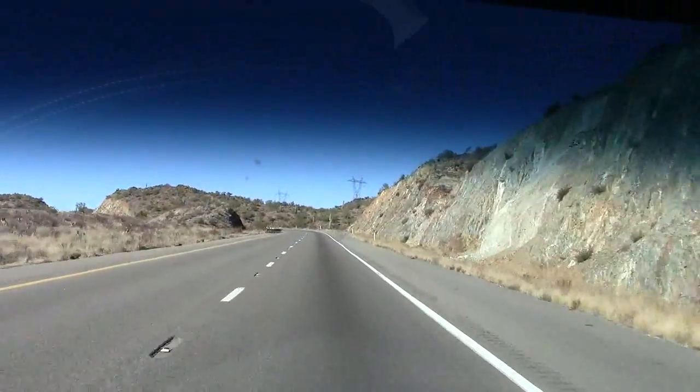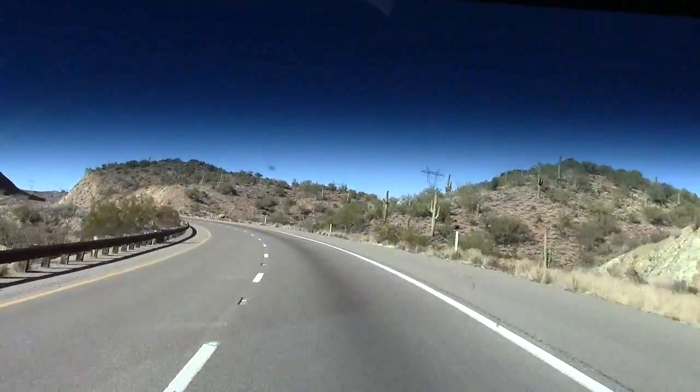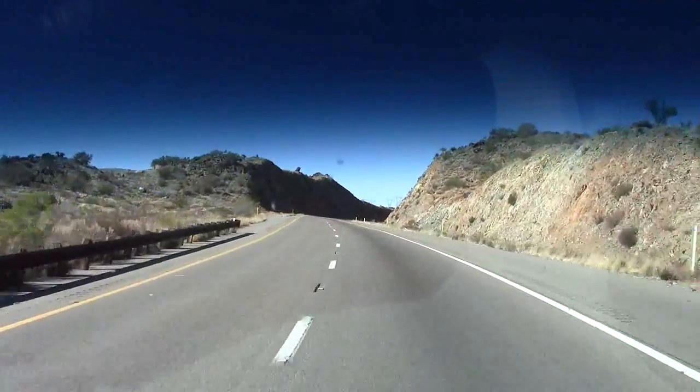The Soul's a nice highway cruiser. Great high-speed stability. Very low wind noise, unusual for a box-shaped vehicle. Climbing these steep hills, I'm getting 26 miles per gallon.